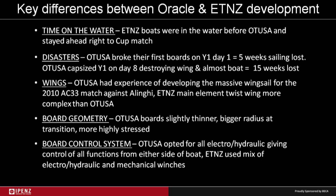On the other hand, Oracle, during that period, we launched our boat probably, I think, six or seven weeks after Team New Zealand had. The first day out, we broke our first set of boards. There was a design fault in the structure of the first boards. We didn't have any spare ones, and the next ones weren't due for about 15 weeks. And we had to make some very quick and nasty boards to get us back on the water. And both those sets of boards were in fact the simple L-shaped boards that Team New Zealand had tossed out as a bad thing anyway, prior to them even launching their first boat. So we were way behind the eight ball there.